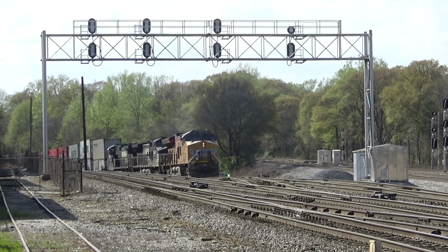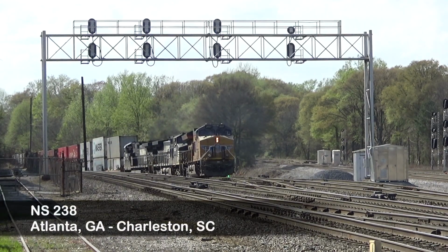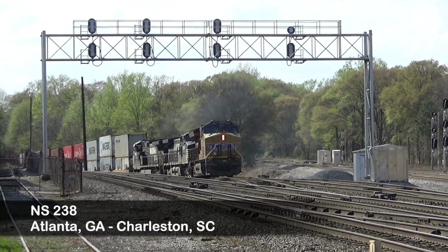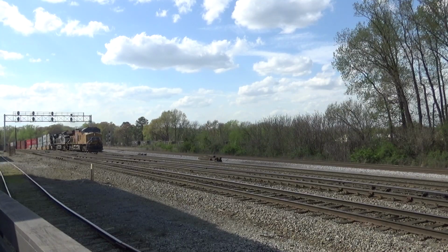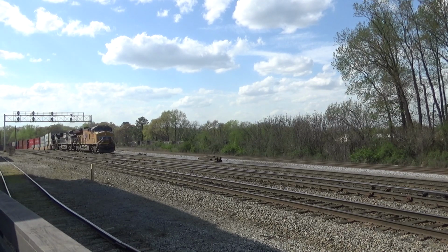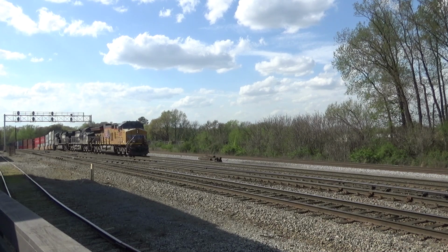About 35 minutes later, NS 238 is seen departing Inman Yard as the journey begins to the East Coast in Charleston, South Carolina. It was led by a Union Pacific ET44AH, one of the Tier 4 engines in the UP fleet.